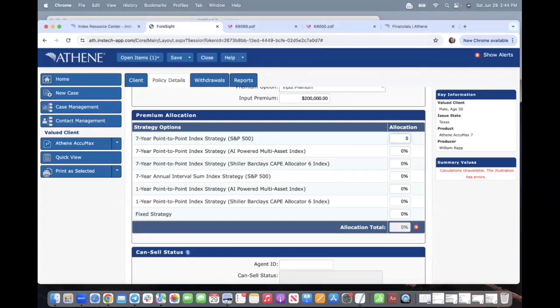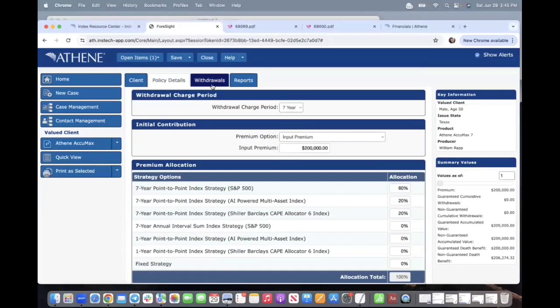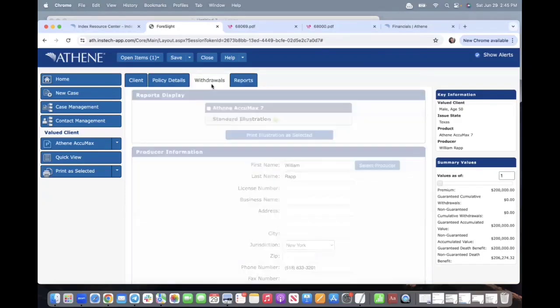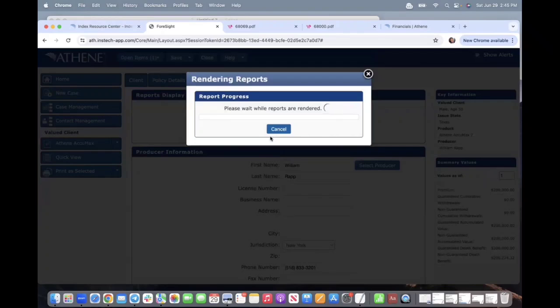I'll show you guys what it would look like. Typically, when I place this one, I do about 60% in the S&P. I like the AI-powered multi-asset index. I do 20% here. And then a 7-year point-to-point on the Schiller Barclays, which was created by Robert Schiller, an award-winning economist. And this is how it looks. So pretty simple, pretty great value proposition into the market with Athene here.